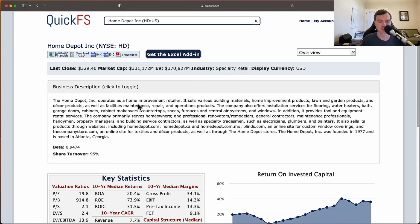So Home Depot is a home improvement retailer. I have been to many Home Depots. It's actually a really great place where you can buy building materials, home improvement products, lawn and garden products, decor, facilities maintenance, repair, and operations products. This is an important business because they target both residential homeowners themselves as well as the professional renovators, remodelers, contractors, maintenance professionals themselves. So that's really key.